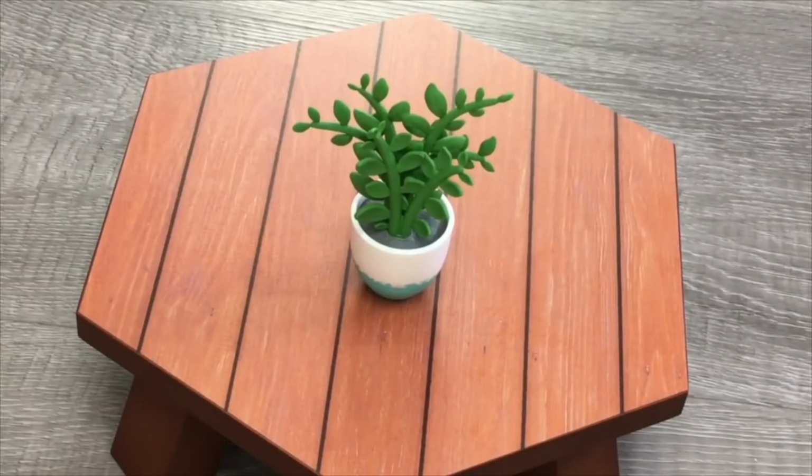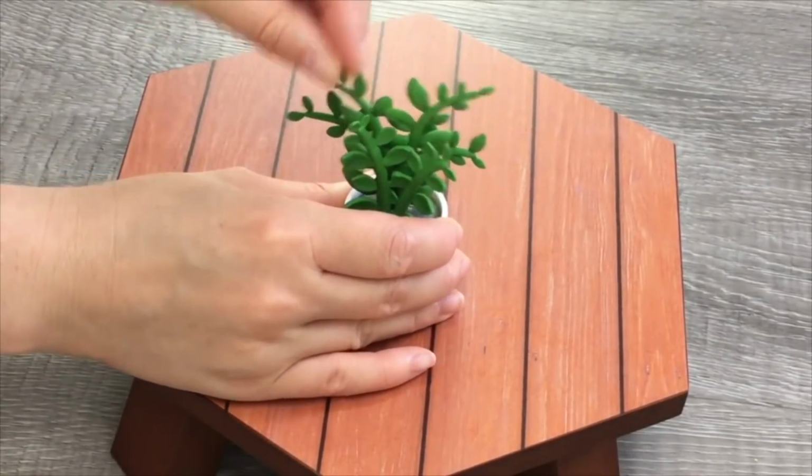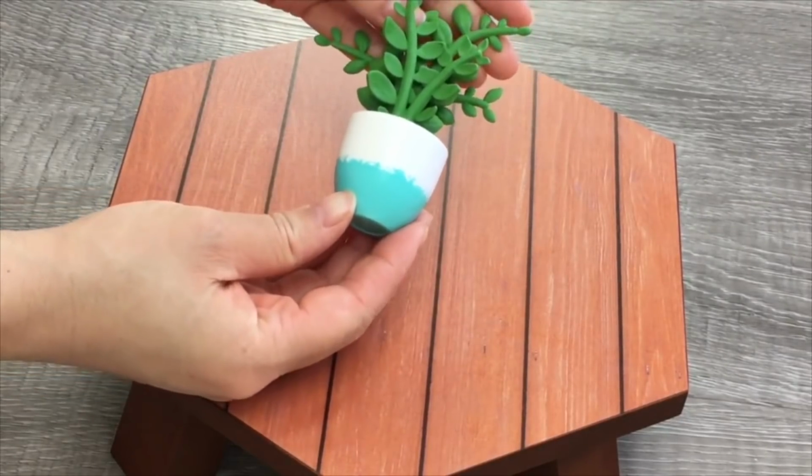This plant would definitely be a lovely addition to a room setup. You can see it's made out of a plastic material, and then the pieces are all connected together like so, and the design on the bottom of the pot plant is really pretty.